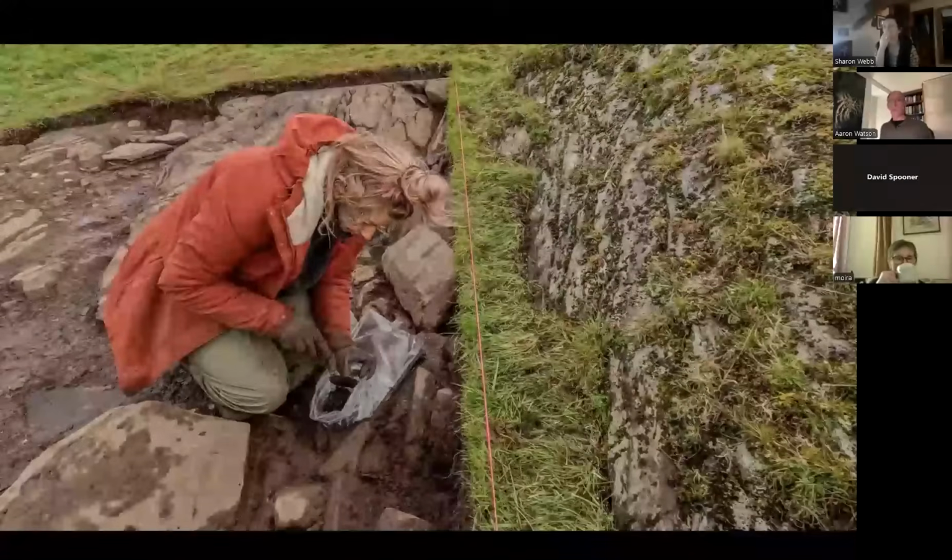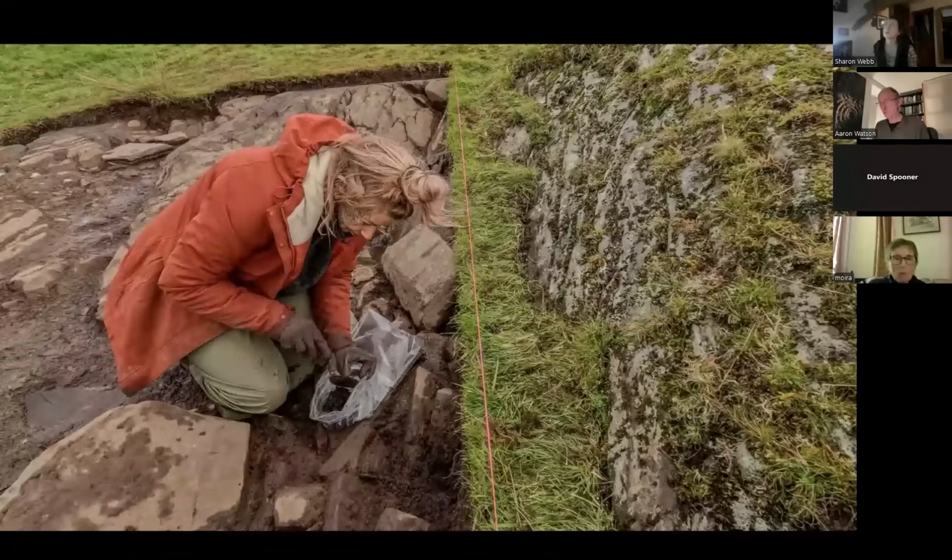We also sampled, that's what's happening in this image, a deposit of charcoal. And subsequent analysis of this sampled charcoal suggested that this was a hearth where oak, hazel, and birch had been burnt. They're very typical species of tree for the Neolithic and the Bronze Age. I say that because the charcoal could be radiocarbon dated, and the date was between 4000 and 4500 BC. That's quite early. That's almost certainly, I would say, predating when the carvings were made by several centuries.